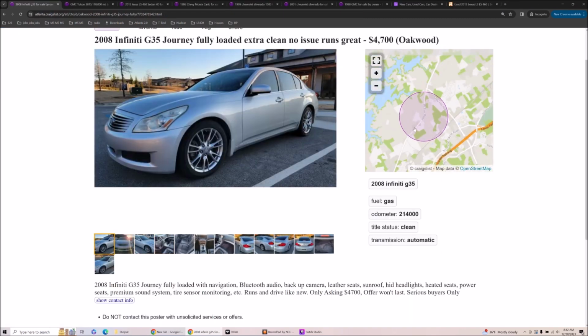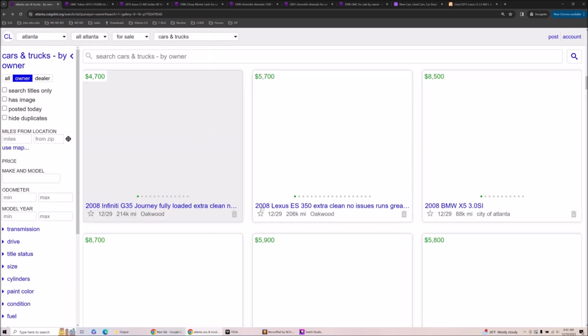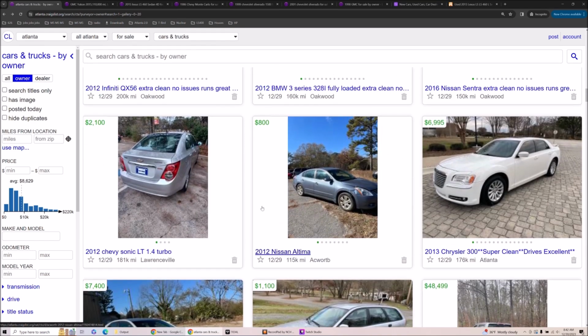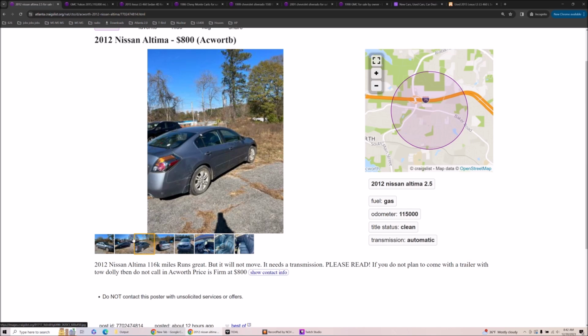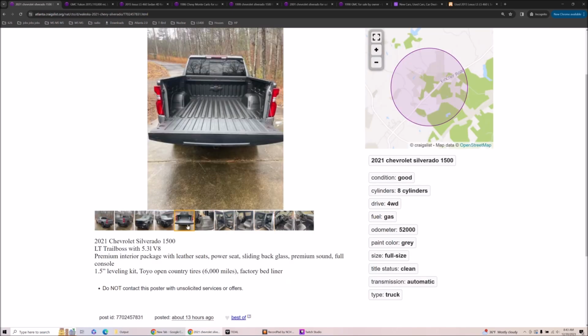What is Oakwood? It's up 85? Sure. Just make up new suburb names. The city's too scary. We need to move to Maple Streams. Yeah. Oh no, there's a black downtown. Time for Pine Fields.